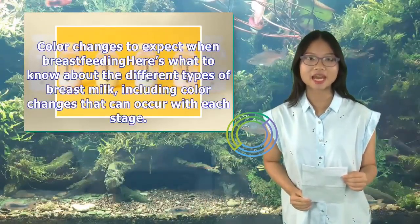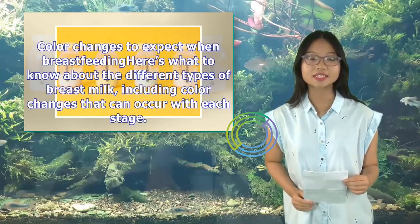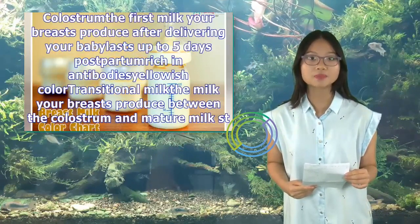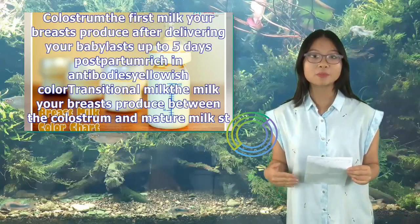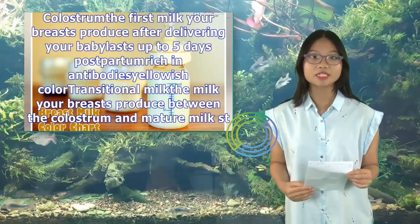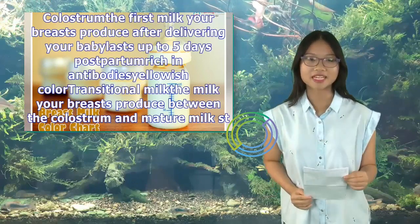Color changes to expect when breastfeeding. Here's what to know about the different types of breast milk, including color changes that can occur with each stage. Colostrum. The first milk your breasts produce after delivering your baby lasts up to 5 days postpartum, rich in antibodies. Yellowish color. Transitional milk. The milk your breasts produce between the colostrum and mature milk stage lasts between 5 and 14 days postpartum. Yellowish or orange in color with a creamier appearance.